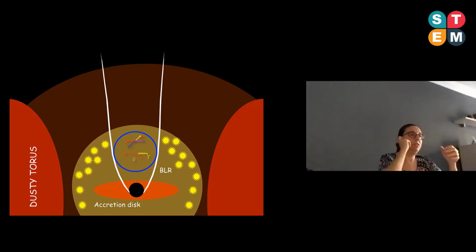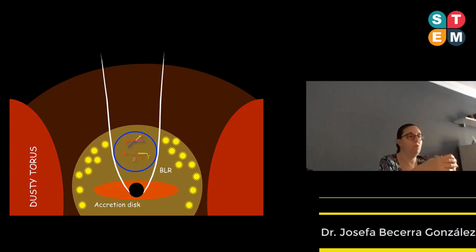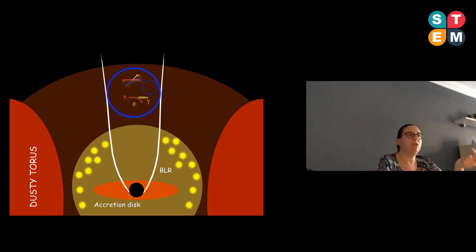The main work here is to understand how these powerful jets are able to accelerate particles in order to emit gamma rays. There are not that many objects that emit gamma rays, so they are extreme in this sense. The standard idea that we have been considering until now is that within the jet, we consider one emitting region. This is what we have here in blue. The position of the emitting region can be closer to the broad-line region, or farther away, where the infrared torus would be more important and have an impact.